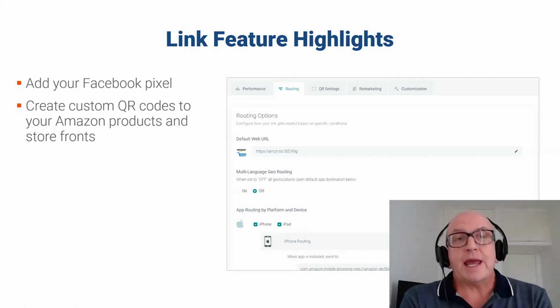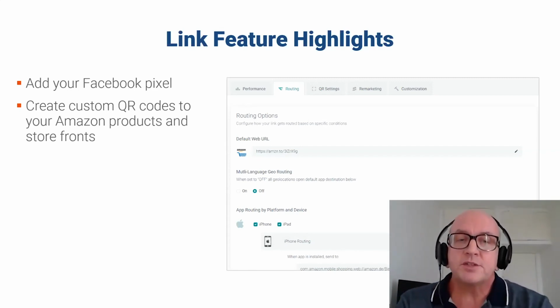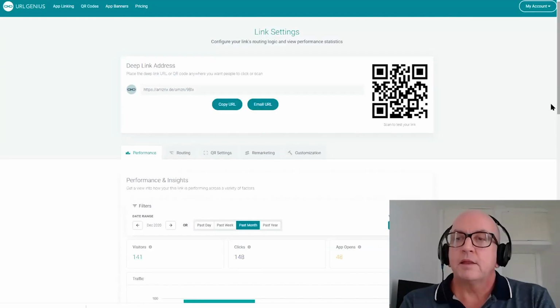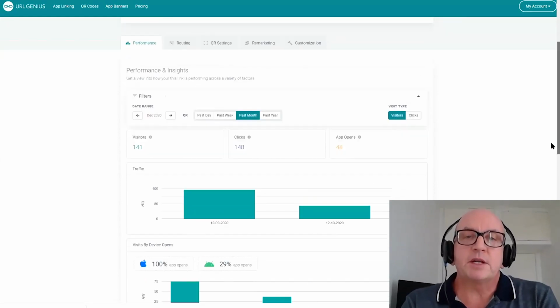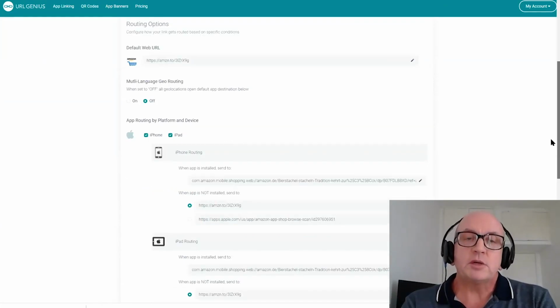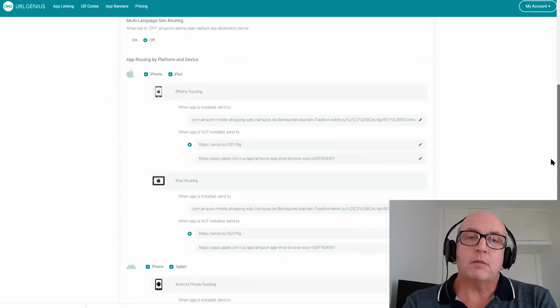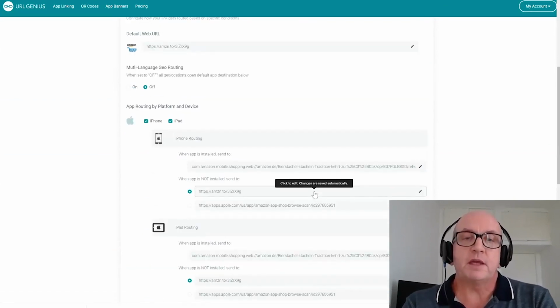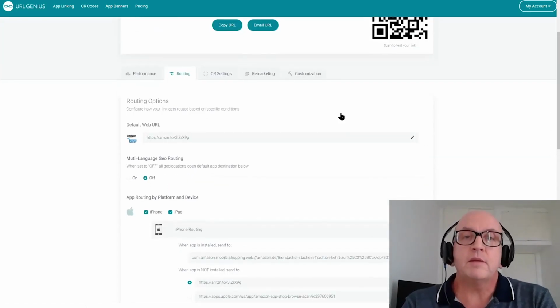Okay, so let's talk a little bit more about the link features. You can add your Facebook pixel to the link, and you can also create a custom QR code for remarketing. And that's also in the settings for each link. So I'm just going to jump over to this page, which is the settings for the link. And you're going to see different tabs here. So we already talked about analytics. The routing tab lets you control where the link will go. And you may want to enter a different destination if the Amazon app is not installed. So just FYI, you can do that.